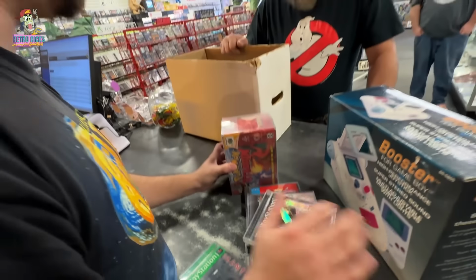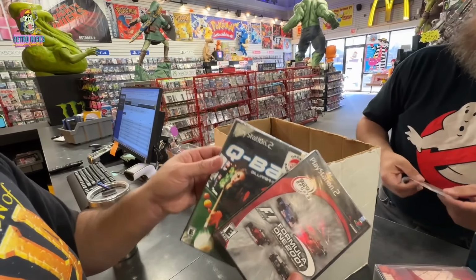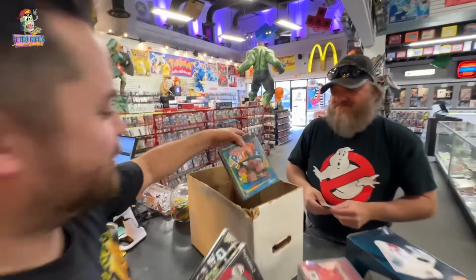Okay, I'm seeing a bunch of, is this sealed stuff? This is more just to throw in stuff. I had some new sealed stuff. It's cheaper games, but. Literally, guys, this is a box of sealed games. Just a bunch of sealed PS2 games, which is pretty wild.